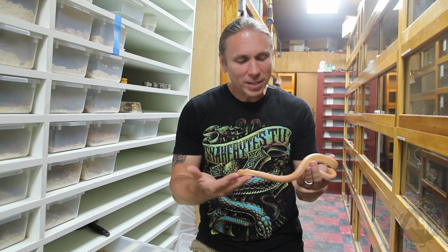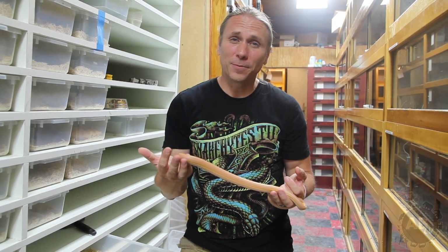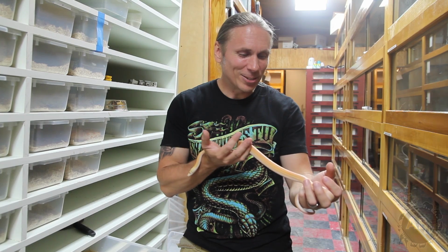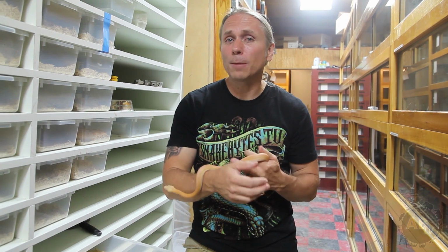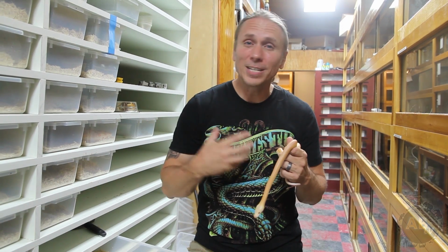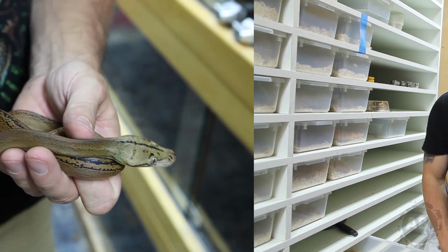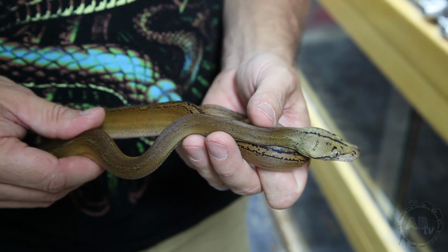It's always just such a pleasure to be holding something knowing that this is it. There's not another one out there. It's truly, truly an honor. But again, look at how gorgeous this is. When this thing hits 15 foot, oh my God, this is going to be incredible. And just think about the genetic powerhouse that it is. You breed this thing into anything, and there's so many genes in here, it's going to make some killer animals down the road.